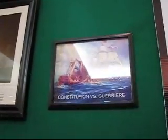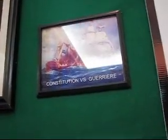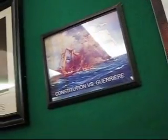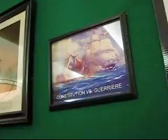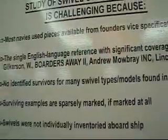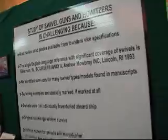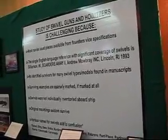and could only fight from below using the big guns. Here's another one, Constitution versus Guerriere in the War of 1812. It depended to a certain extent on swivel guns to turn the tide in the favor of the U.S. The last sign here talks about why studying swivel guns is somewhat challenging. You can read that for yourself.